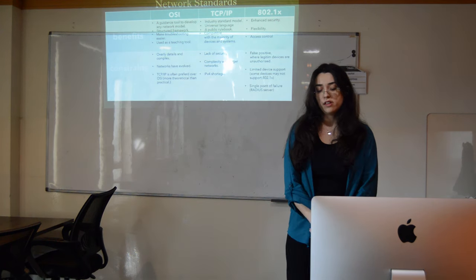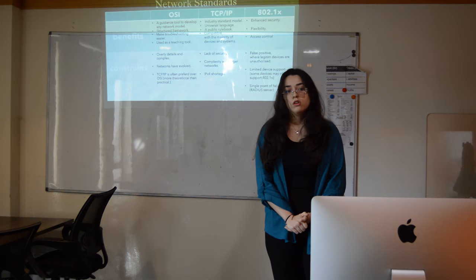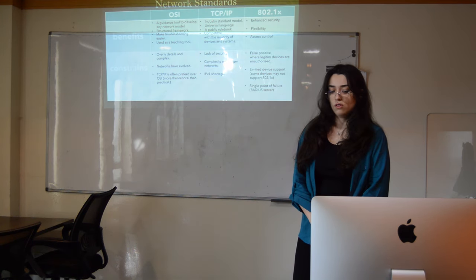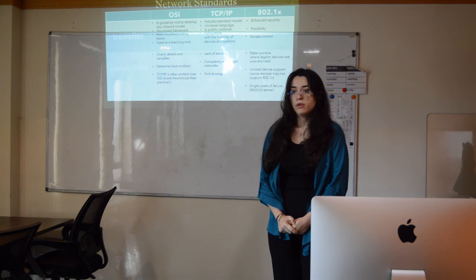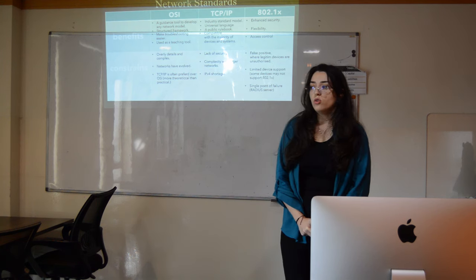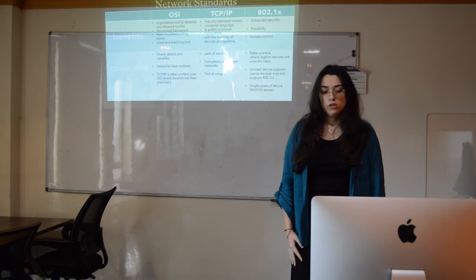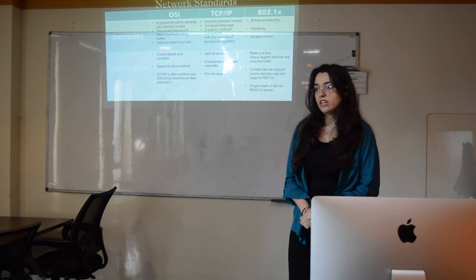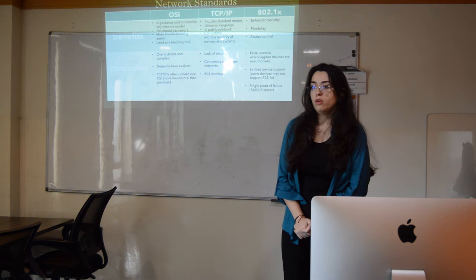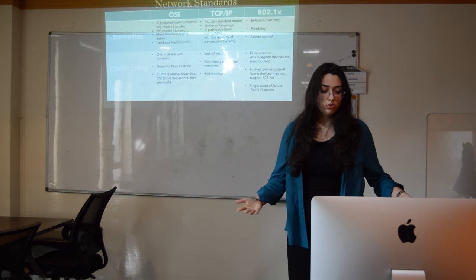Next, network standards. It's just a set of rules that devices and computers use to talk with each other over the network and the internet. So in this presentation, I will be talking about OSI, TCP/IP, and 802.1x. So first of all, OSI is Open System Interconnection. It is the blueprint that helps computers talk with each other by dividing the communication process into 7 layers. So the benefit is a guidance tool to develop a network model. It's basically a manual that helps you build your own model.